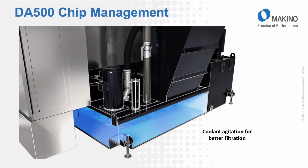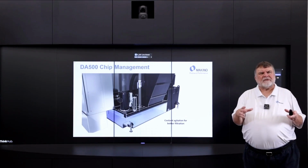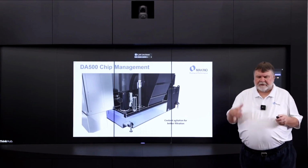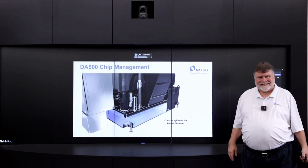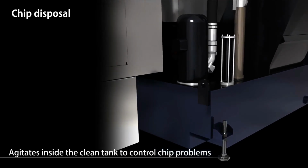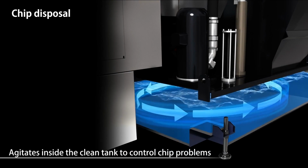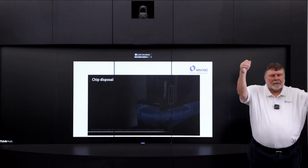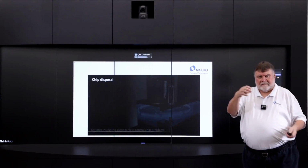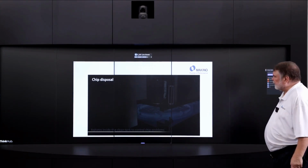Also, one of the problems has been, I don't want to call it sludge, but sludge building up in the tank. And if the coolant's not moved around or agitated, that tends to accelerate. So standard on this machine is an agitator in the tank to prevent the particulate from dropping out of the coolant. So now we have a much better chance of filtering it, much higher cleanliness of your coolant on the machine.